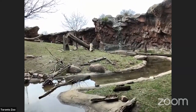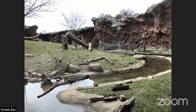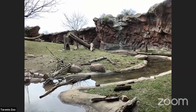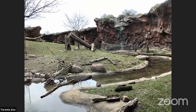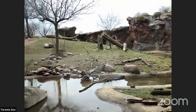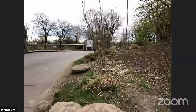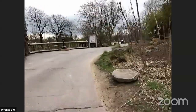All right, it looks like they're not going to come any closer to us right now. They're all looking at us, trying to check us out and see what's happening. They definitely miss having the people here. They're usually pretty up close on the glass, but we're going to keep going. It looks like it's also starting to rain on us a little bit. So we're going to see if we can find another animal to focus in on for the question part of the video.